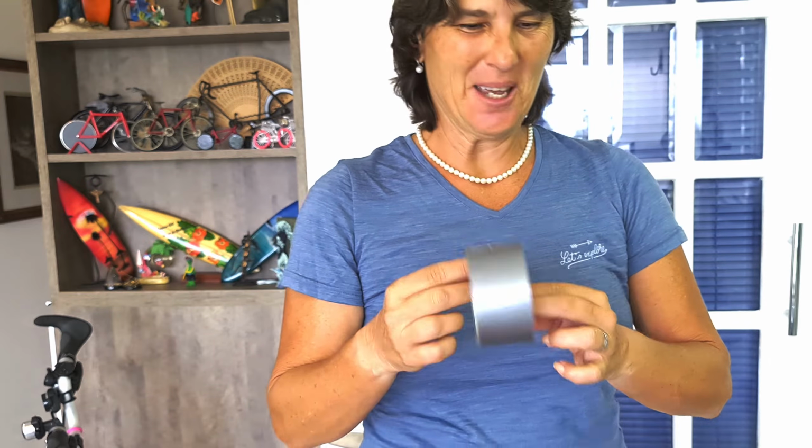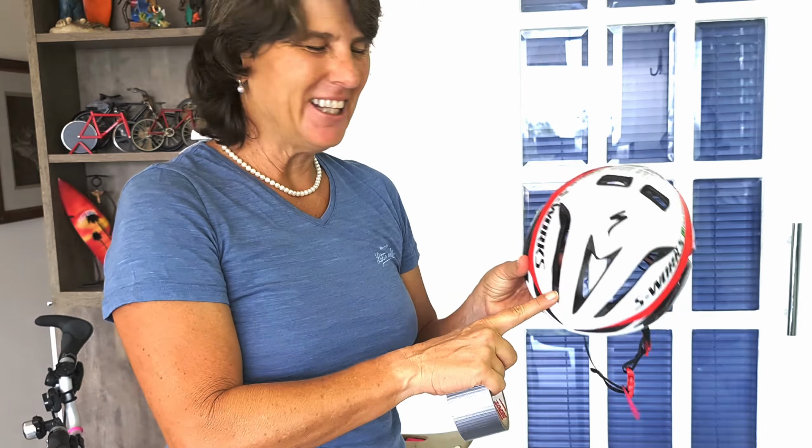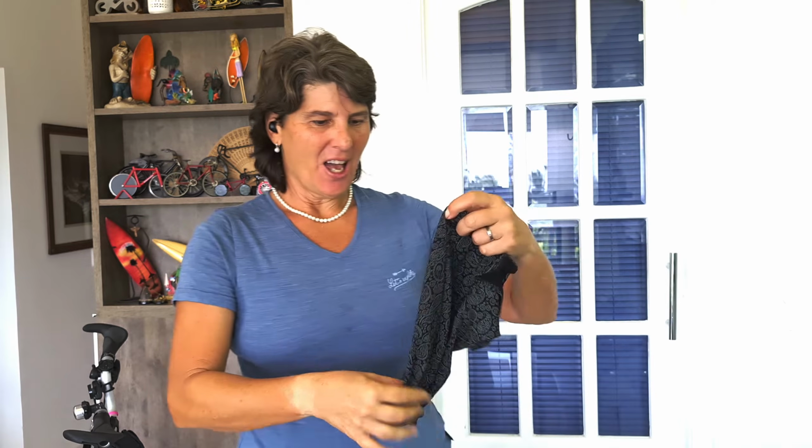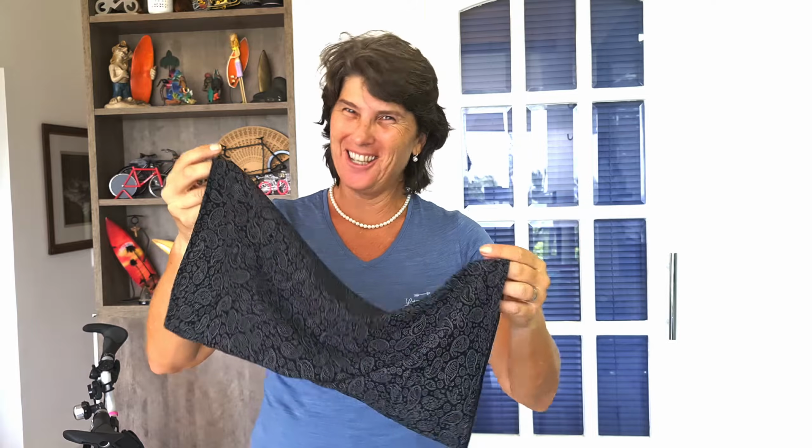And another thing that you can do, another hack. Yes, good old duct tape. You just tape over the holes and no wind will get in. Okay, for another hack, this one, I love it. I always carry buffs. This one is a merino. I know, I love merino. And a good thing is that you can use it as a buff for your neck, perfect.